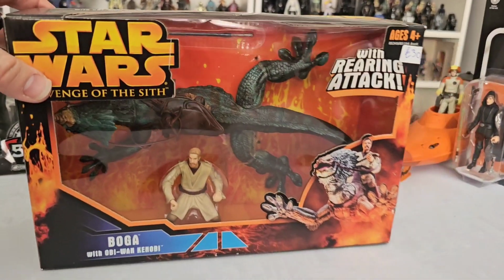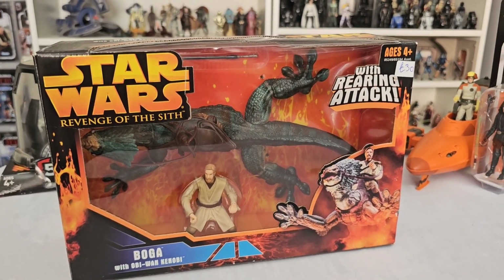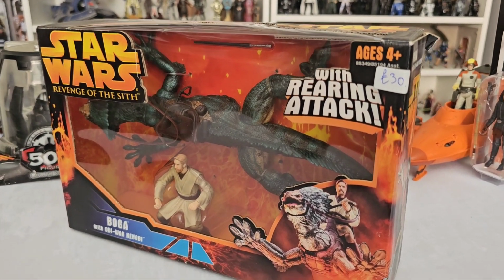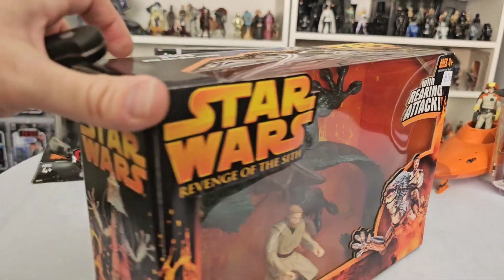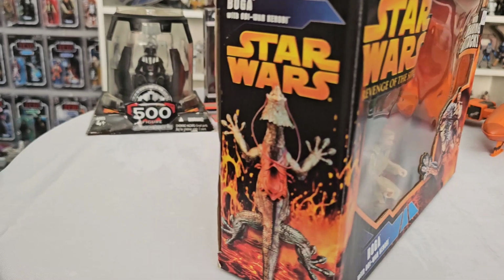Okay, next up is the Boga with Obi-Wan. I had a bit of a nightmare haggling on this one. It was marked up at 30. I offered 20, but I actually failed to see there was a big sign up on the guy's stall, which was half price on everything that you see marked up. So I got him for 15, which I'm quite happy with.